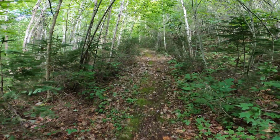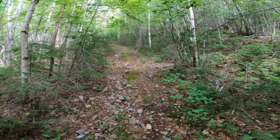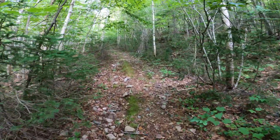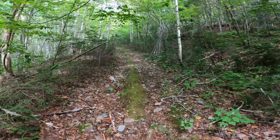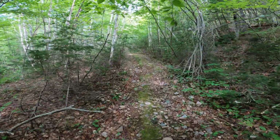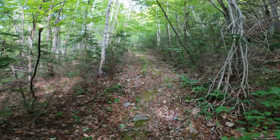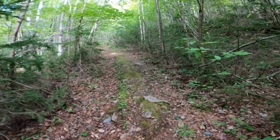Now, seeing as there were people residing in this area as far back as 1597, and as I said earlier, there was once a fort here near the point of Cape Dauphin, plus the indigenous people back then also resided in this area, and it's known as sacred ground to them.